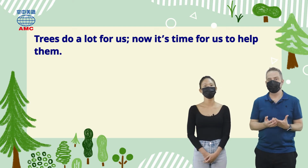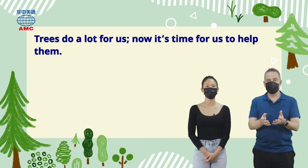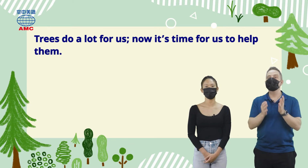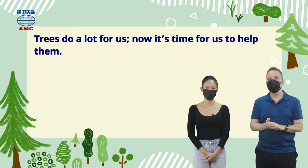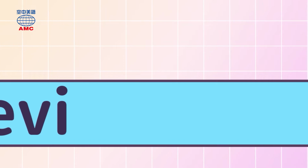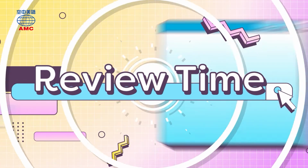about the problems of forests and trees and cutting them down. So we hope that's raised some awareness of the importance of trees for you guys. It may have made you want to do something to help trees and forests. But that's where we're going to leave you and go to our review time activity. Review time!